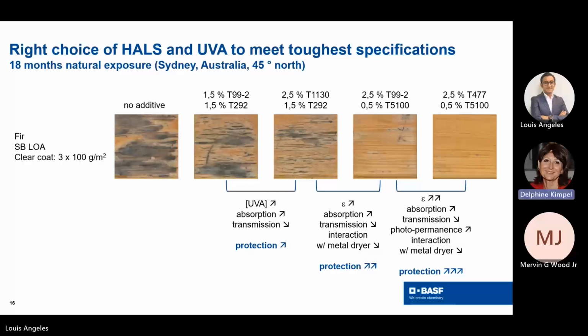By increasing the amount of UV absorber, so more absorption and lower transmission, you increase the protection. This is what you do when you go from 1.5% Tinuvin 99/2 to 2.5% Tinuvin 1130, you do see an increase. But the better increase also is when you even switch from 1130 to 99 without increasing the concentration. And also here you see an important parameter is when you are switching from 292 to Tinuvin 5100. And here you see that the product 5100 does not react with a metal dryer, so you have a better cross-linking density with 5100 than with 292.